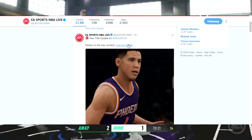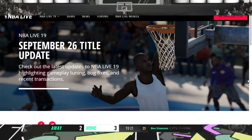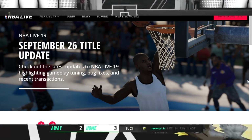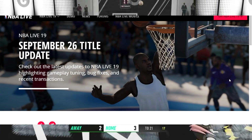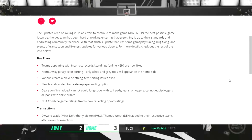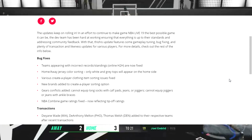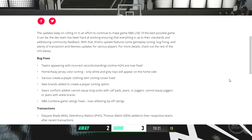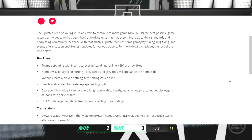Transactions. This is another part of the game that's fixed. Dwyane Wade to Miami. DeAnthony Melton to Phoenix. Thomas Welsh to Denver. Added to their respective teams after recent transactions. Amida Okafor, Brandon McCoy, he's a free agent, and this is the free agent pool. They've been added to the free agent pool after being waived.